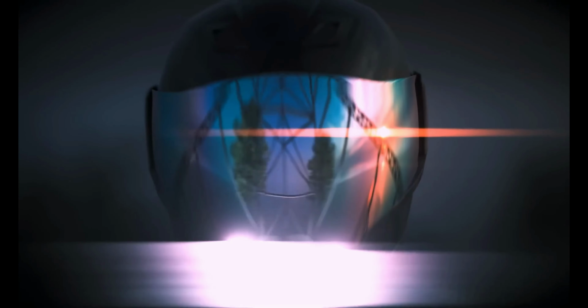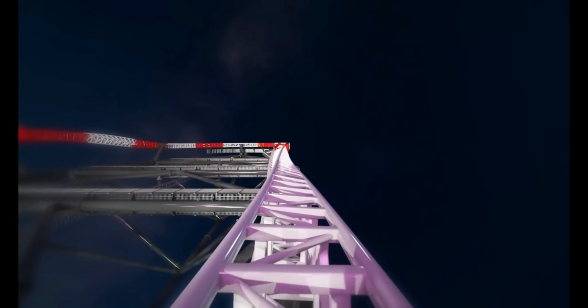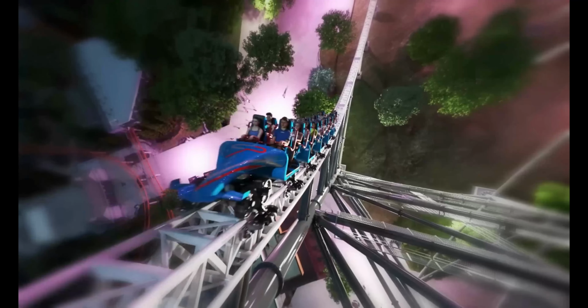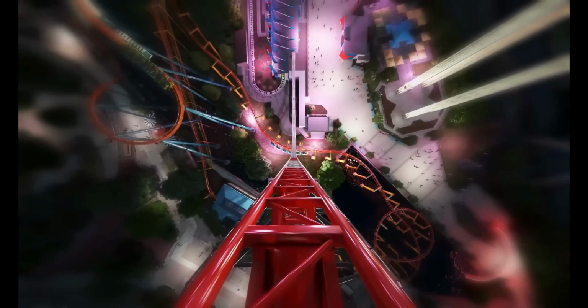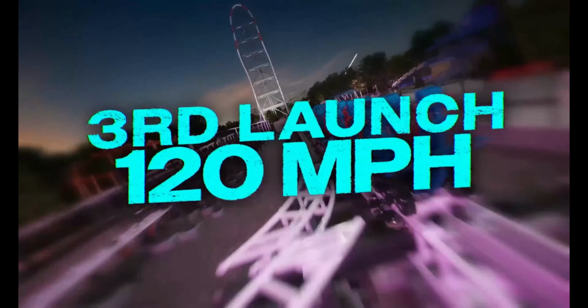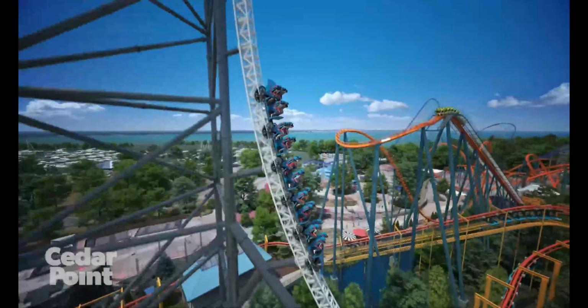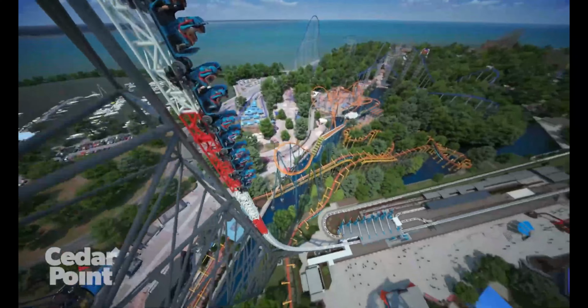However, the more and more I thought, what if this ride is better than we think? What if that launch is more forceful than we expect? What if it's better than we expect? And let me just preface this. If you go into the ride expecting it to be like the original, it's not going to be anything like that. LSMs are never going to be as forceful as a hydraulic launch. However, I do believe that 420-foot backward spike could possibly make up for it.